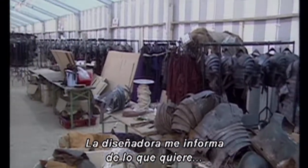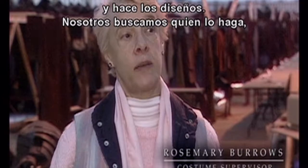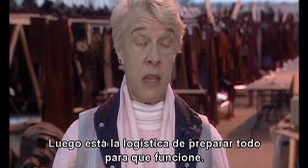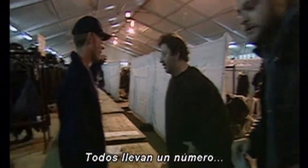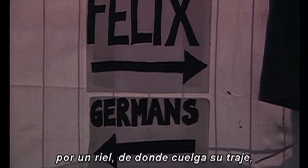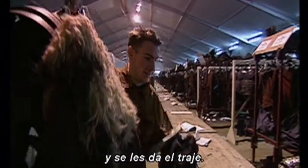I get information from the designer as to what she wants. She does the designs, we find people to make it, as far as the crowd is concerned, and then it's the logistics of actually setting the whole thing up to make it work. Well, they're brought in at that far end in batches, otherwise we have a major stampede. And they're all issued with a number. And that number, they go to the right section along the rail where their costume is hanging either side here. And they are given their costume.